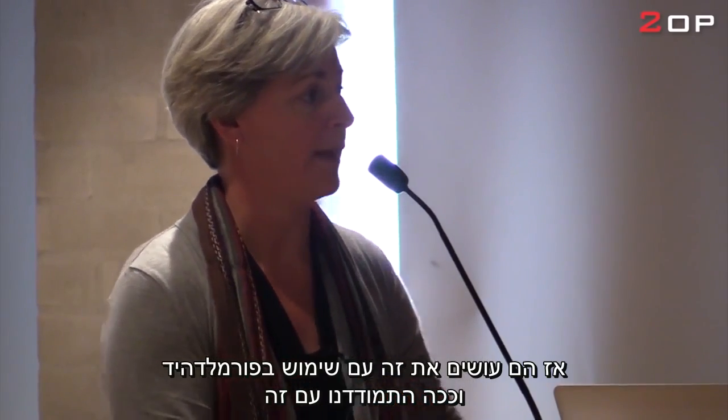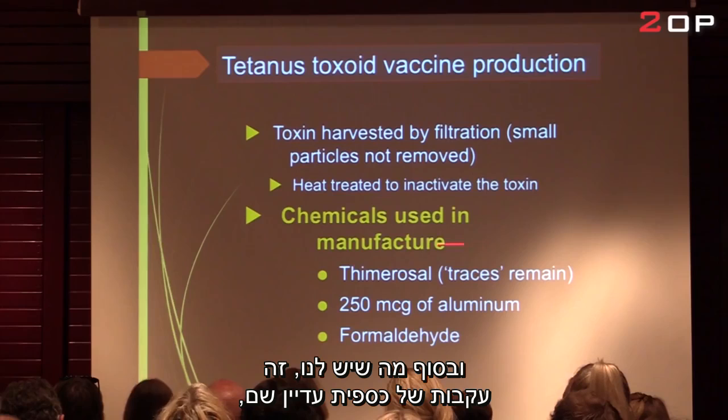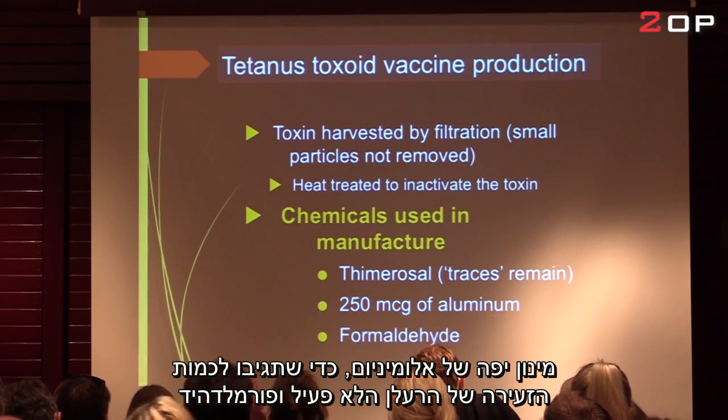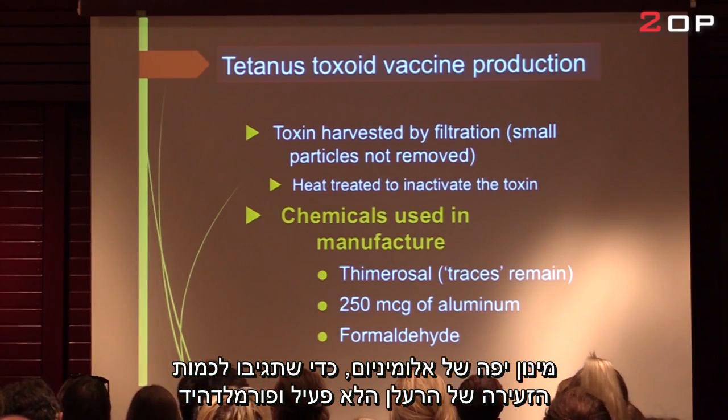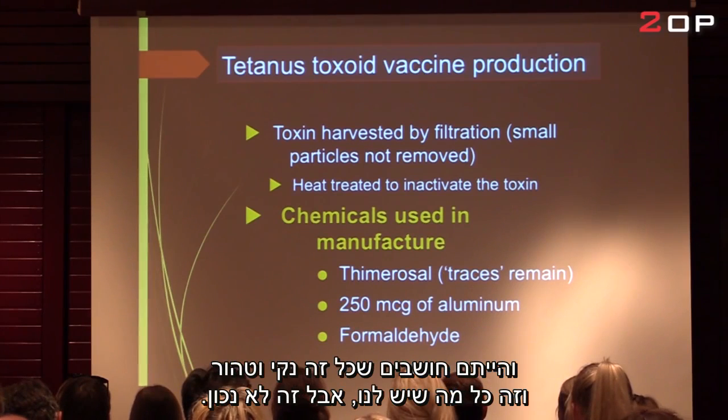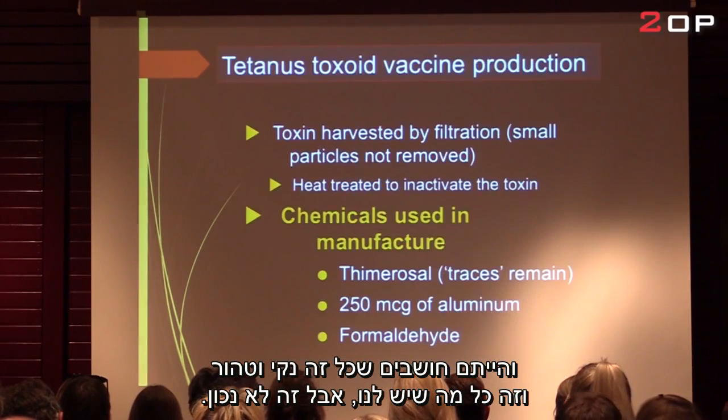And that's how we get that. So in the end, what we end up with is traces of mercury still in there, a good dose of aluminium in order to make you respond to the very tiny inactivated toxin, and formaldehyde. And you would think that it was just nice and pure and that's all we have, but we don't.